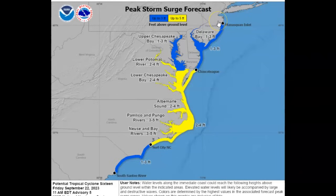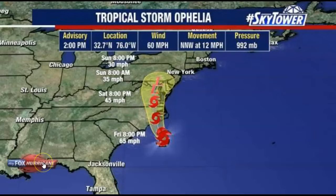This is the current, the latest, again, 11 a.m. update on the storm surge. So be aware of this. Now, something you need to watch for is that this thing's coming ashore. This is the tropical outlook from Sky Tower down in Florida, part of the Fox hurricane system.